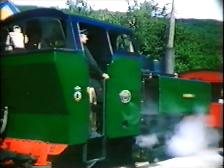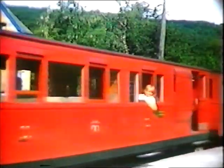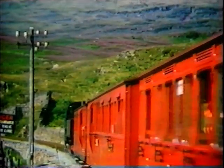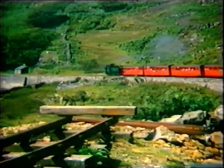As there is no road access, we must take the train down to Tanygrisiau to pick up our car. The train draws away from Campbell's platform, which serves the 400-year-old manor house with historical connections. As it has no road access, the trains are a great boon to the residents and their visitors.